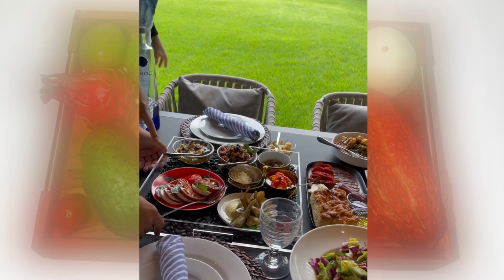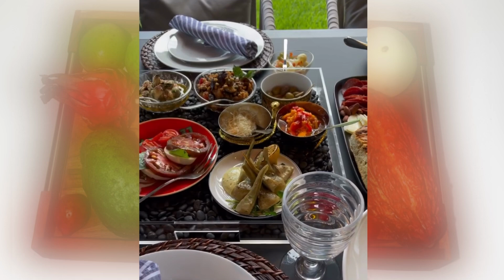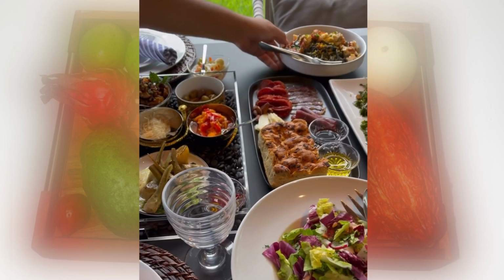Heirloom tomato caprese. These are mussels that are marinated in olive oil, herbs. Mussels? Yep, so like mussels confit. Eggplant caponata: eggplant, olive oil, tomato, peppers, artichoke hearts, grilled lemon, olive. What's this? That's a squid ink pasta with lobster. Wow. Mullet roe.